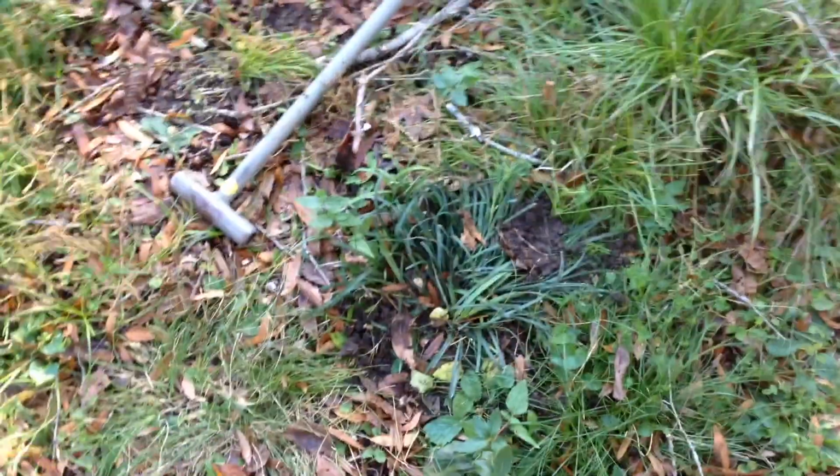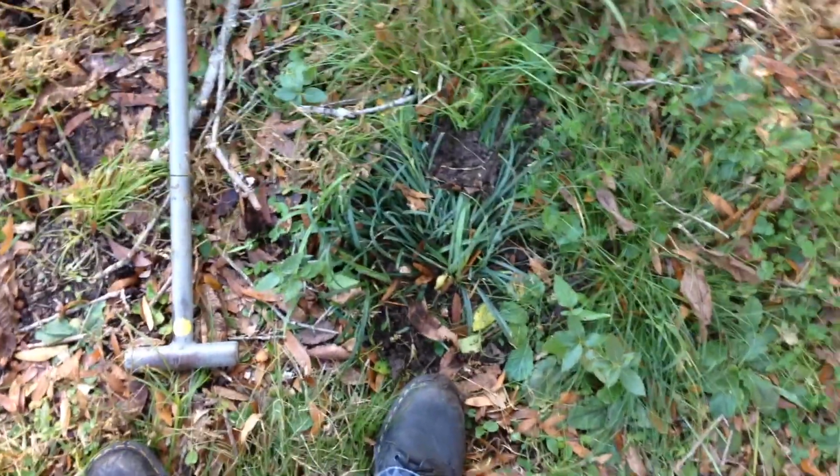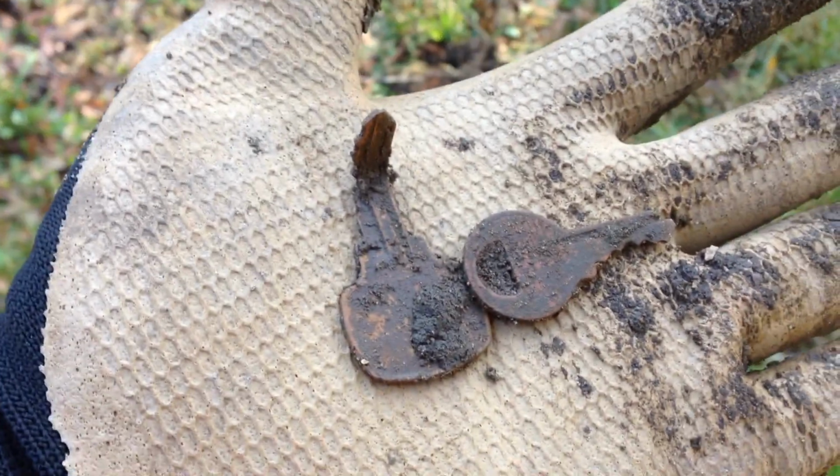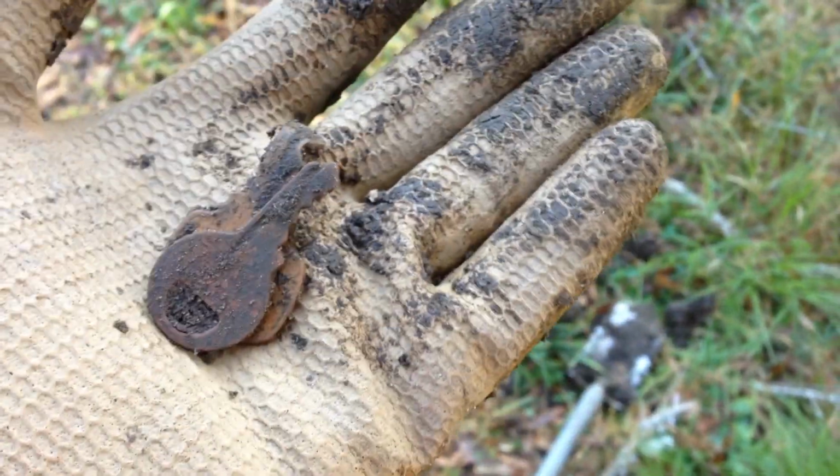It's too bad I didn't hunt this sooner because I think somebody lost a key ring, because I dug one right there and in that hole was another one. And that one's been hit with the lawnmower. I bet somebody was mad to lose that, and there may be more in here. I took two steps, if that, from that hole to that hole.